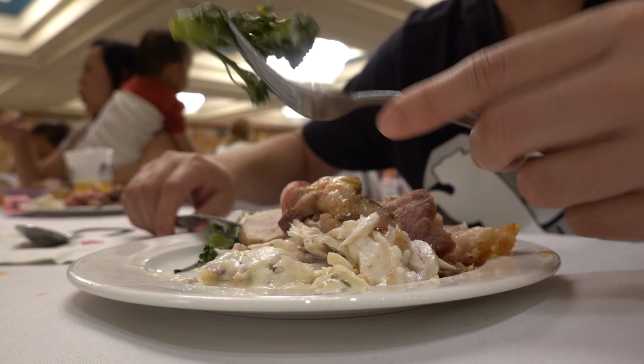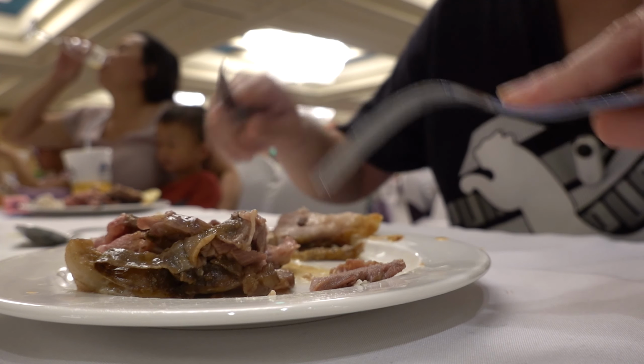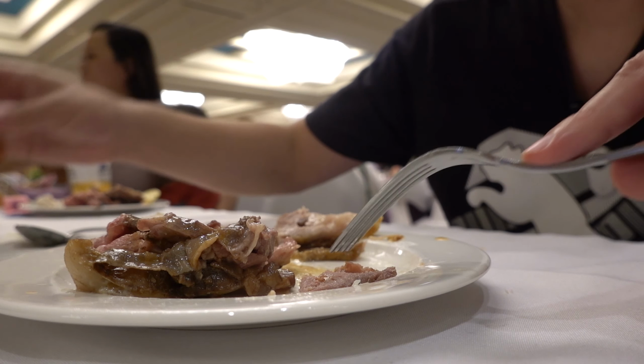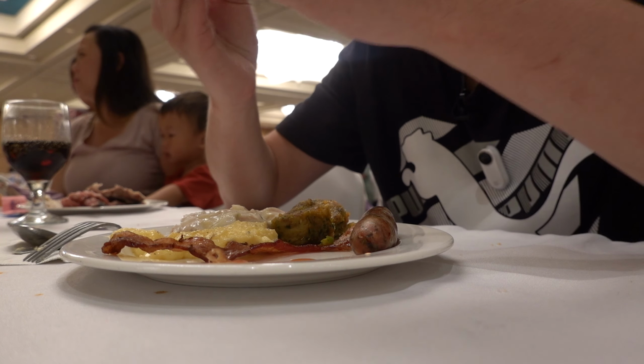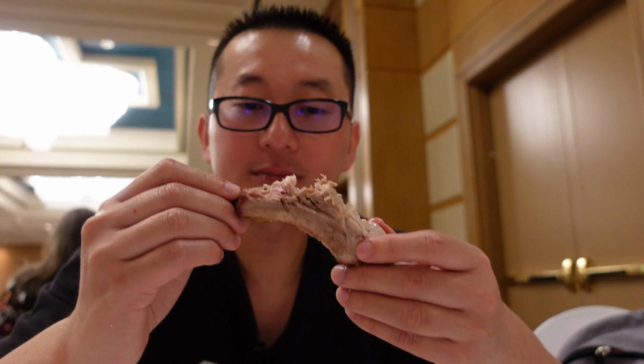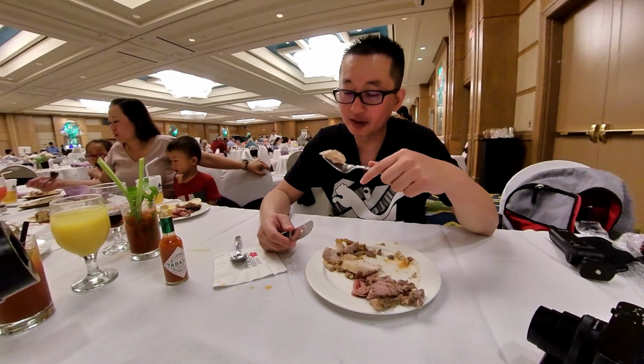Let's get our veggie dose for the day. Not bad, not bad. All right, let's try this pork rib real quick. Very tender. Not bad. All right, so we're gonna try this baby back rib real quick. Baby back rib is actually pretty good. Soft, flavorful. So between the red snapper, the pork ribs, and the baby back, definitely like the red snapper with crab.